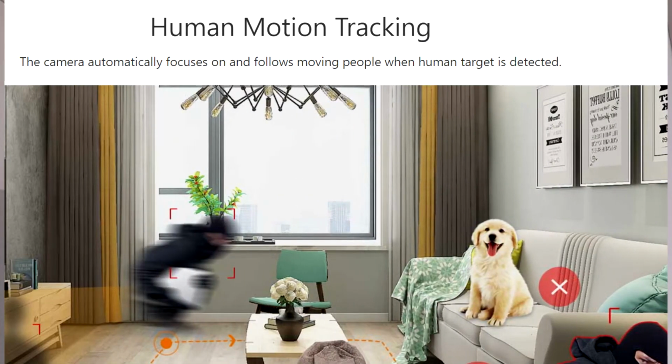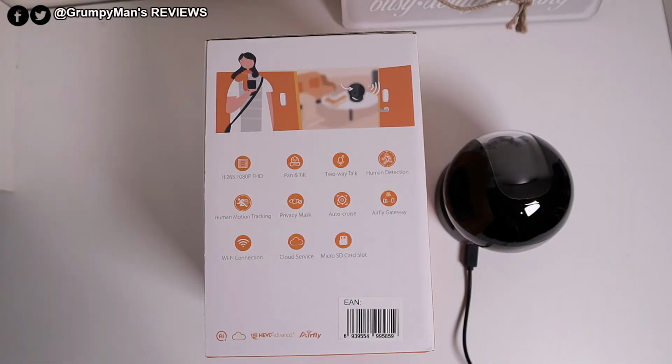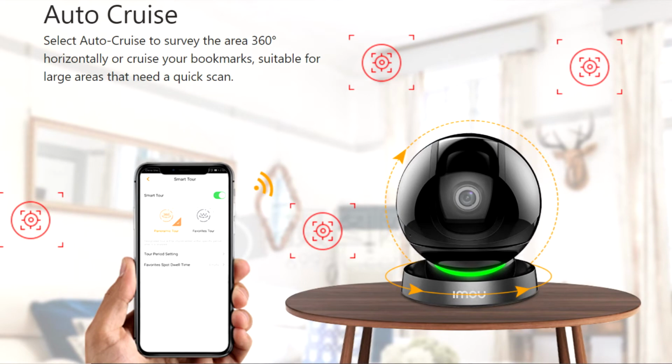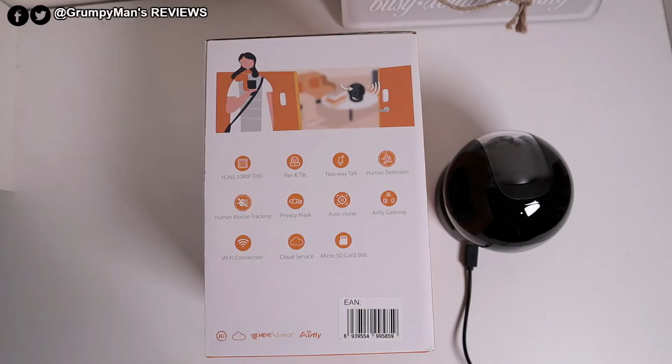The only slight concern I have is the motor is quite noisy, because I tried it earlier on, which I will be showing you. And then it's got the privacy mask. So if you want to turn the lens off, you can do that within the app. And then it's got the auto cruise. So that will go all around the house. It will scan the room, and you can also select a favorite place. So say you want one particular area monitored, you could just do a quick scan around there if you're out.